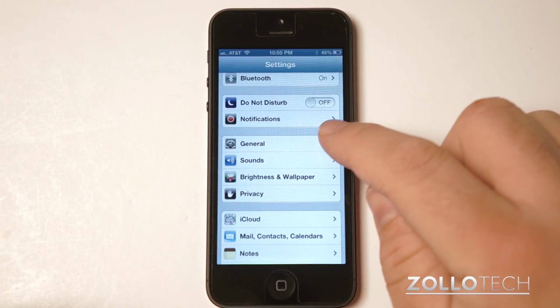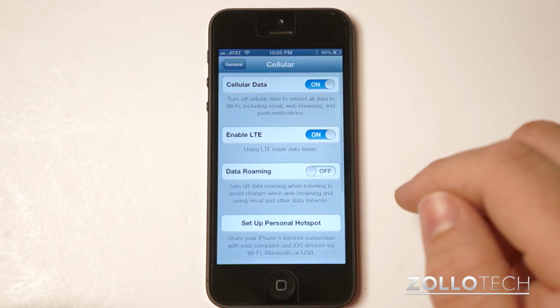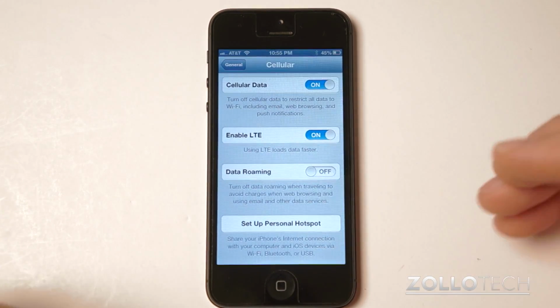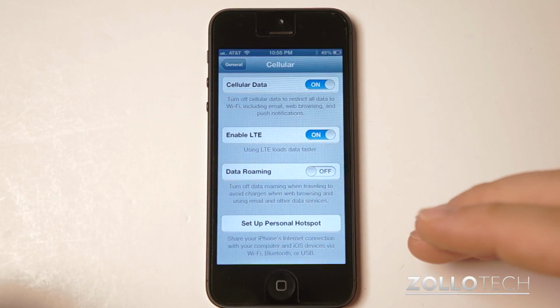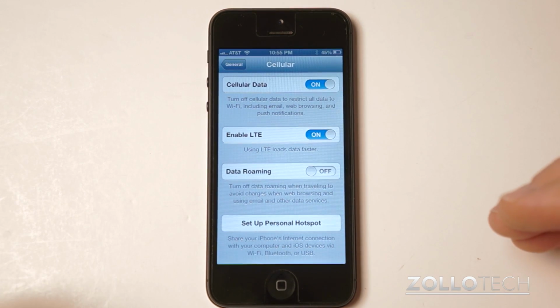Finally, we can go to General, and then we can go to Cellular. And under Cellular, we have a couple different options. We can shut off cellular data altogether. That will save us from using data and just use the phone portion, which will save a lot of battery.